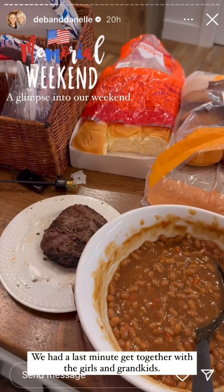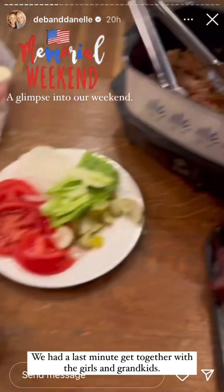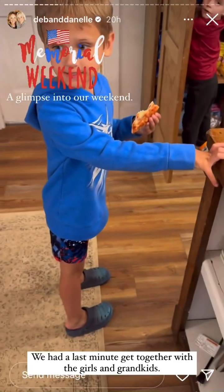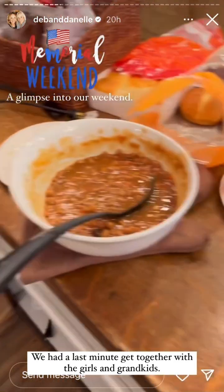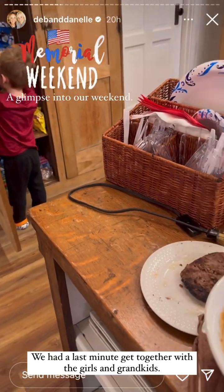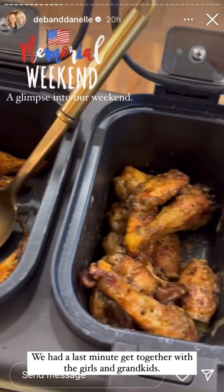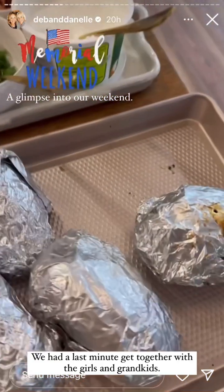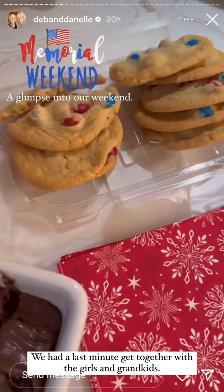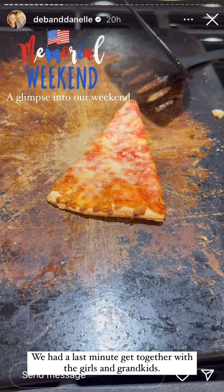Caught this before everybody ate, but hamburgers, baked beans, pulled pork, pizza? Ribs. Pardon? You want to watch pizza? No, you can have it. I need both the balls. Oh, you need the box open? Okay, hold on one second. Corn on the cob. You want to watch pizza? Wings. Baked potatoes. Dessert, gluten-free brownies with frosting and cookies. And pizza for the boys.